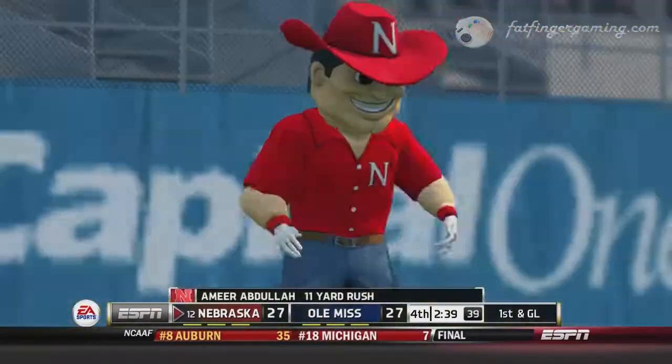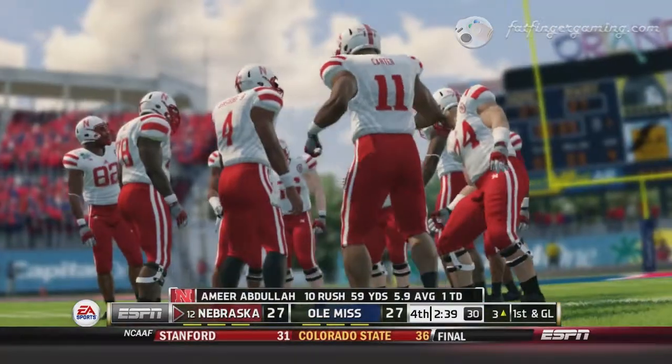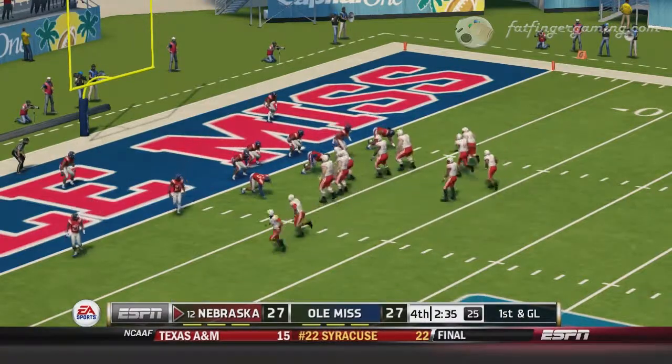Down around the 3 yard line. That's good for a gain of 11 yards. That makes it first and goal, fourth quarter, all tied up. What's it gonna be?